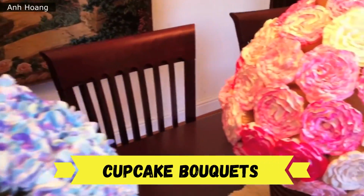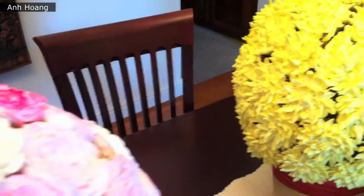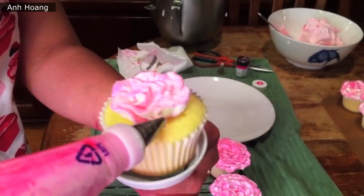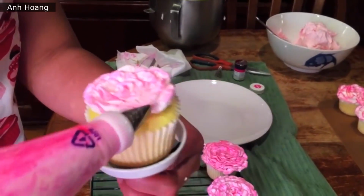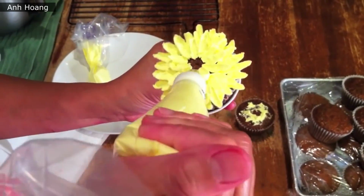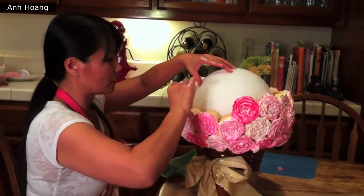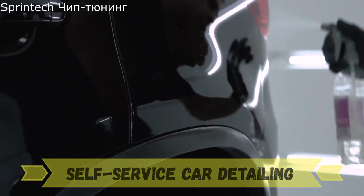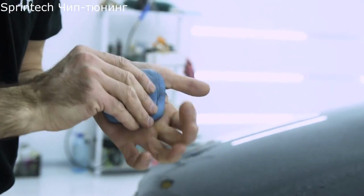Cupcake bouquets. A business concept like this is great for housewives. You can design such custom-made bouquets from the comforts of your home and sell them using the internet. To make a bouquet, bake or buy ready-made cupcakes, put them on wooden skewers and shape them into flowers using crayon.